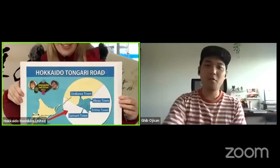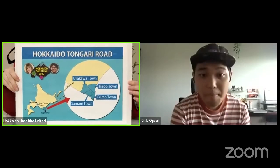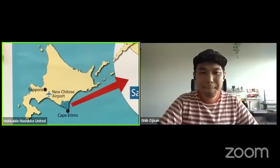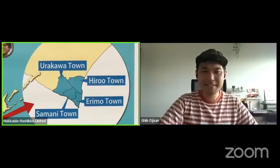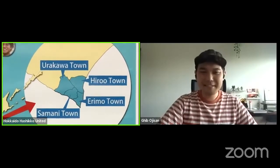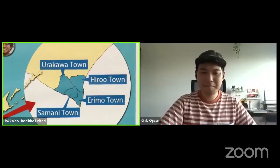Okay, so let's move on and introduce our next destination. This is the Hokkaido Tongari Road area. It's only a short 2.5 hour drive from New Chitose Airport to Urakawa Town. When you enter Samani Town, driving along the coastline, you can go past the town of Erimo, which is at the very base tip here, and then arrive in Hiro Town, which is driving towards the Tokachi area.